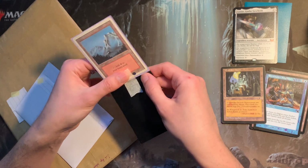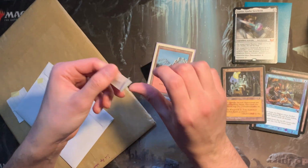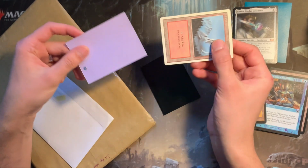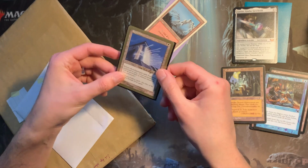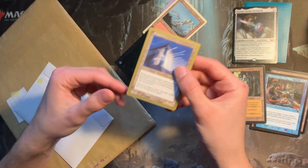So yeah, that's why I don't focus on ordering near mint cards. I do play near mint cards if I open a booster pack and there's a useful card, obviously. So this one I did not order, but a nice revised mountain, very nice. And, oh right, a replenish, very nice.